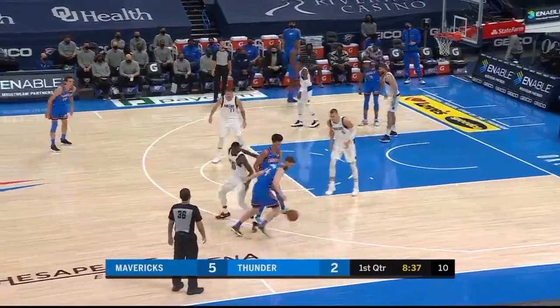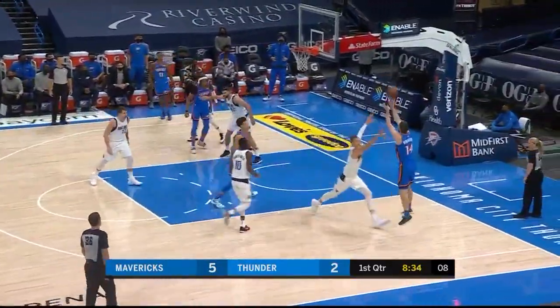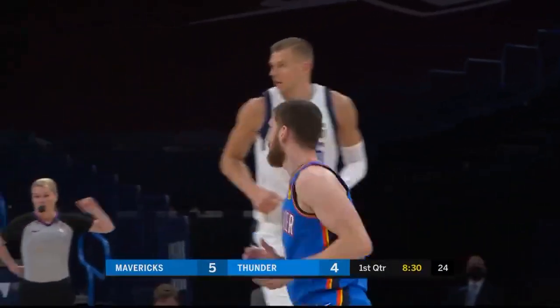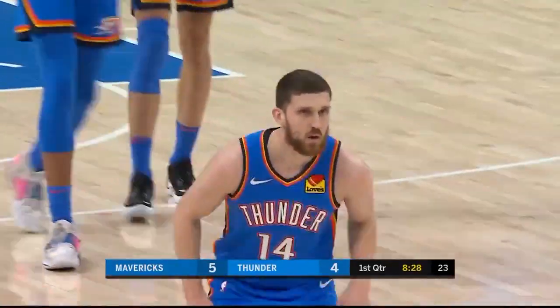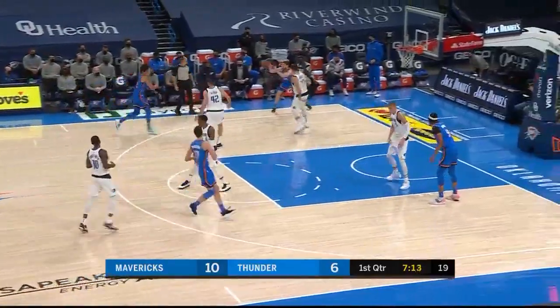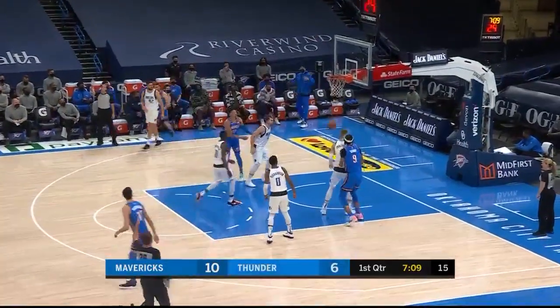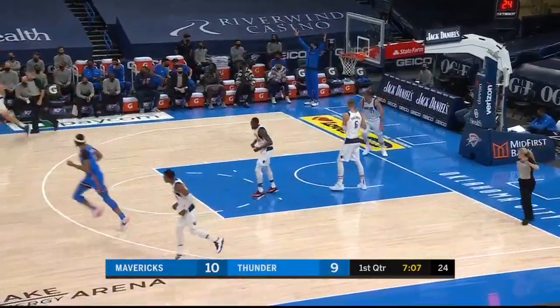Mykhailiuk getting his first start with OKC. Started 5 games with Detroit prior to the trade, shows a nice shot there. A little step back 18-footer. That was nasty. I'm going to say it with a load. Any kind of space whatsoever. 45% from 3 on the season. As Mykhailiuk, high arcing three right in front of the Thunder bench, and that one drops in.